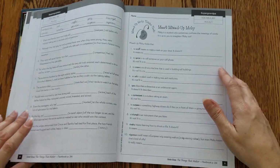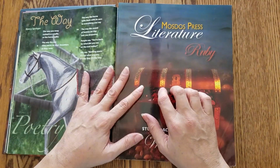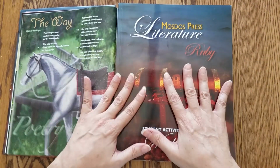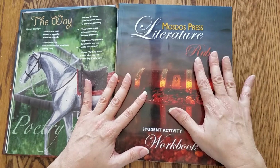Whether or not you think that this is a valuable part of the program is up to you. If you buy it as a bundle, you're going to get it. If you decide that you don't want to have this with it and you just want to do discussion, you could buy the components separately.